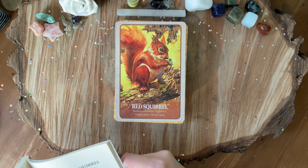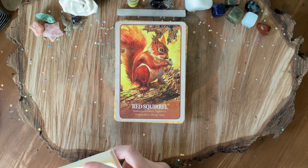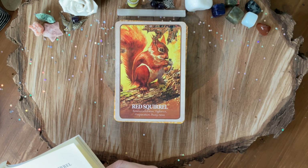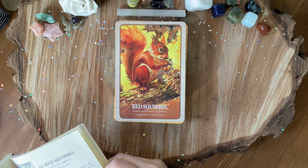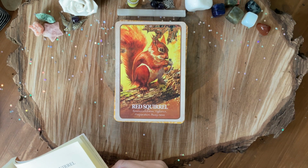Okay, for the red squirrel we have keywords: resourcefulness, vigilance, preparation, and busyness. I don't want to be busy, but I know I am. Okay, squirrels are collecting stuff, we know that. Oh, I didn't know that. The squirrel will gain up to a quarter of its body weight as extra fat reserves leading up to winter, while they are collecting all the food they store later.